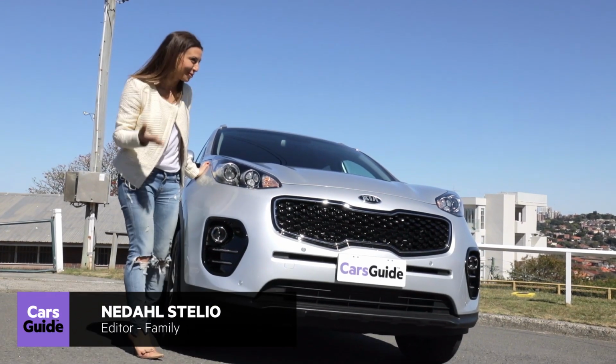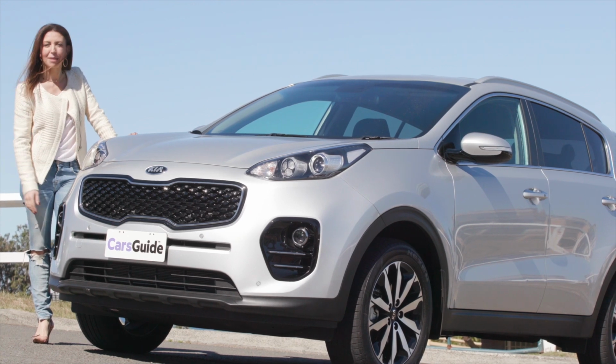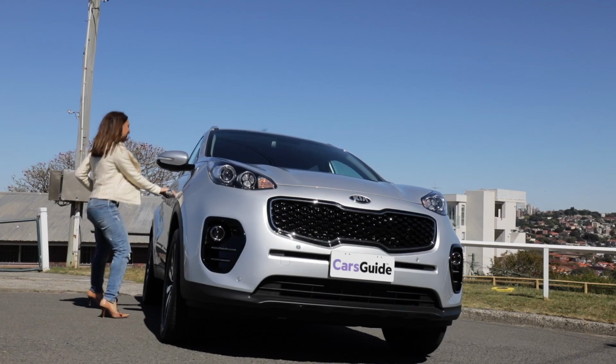Welcome to your weekly family car review, where I get to live with a car for a whole week of real family time. Now, it's my daughter's fourth birthday this Sunday, and I've got so much to do before her party. Luckily, I've got a Kia Sportage. Let's see how she lives up to my daughter's fourth birthday demands.